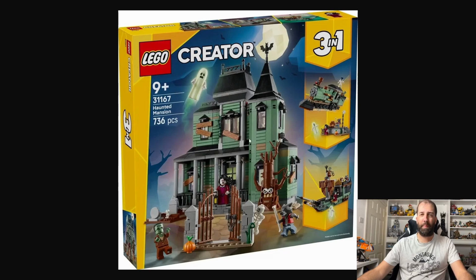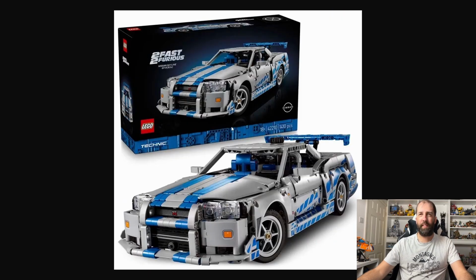No details around the back of the box at the moment. This is all we've got to go on. But yeah, it looks really good. I'm looking forward to getting my hands on this one. Yeah, good looking set.